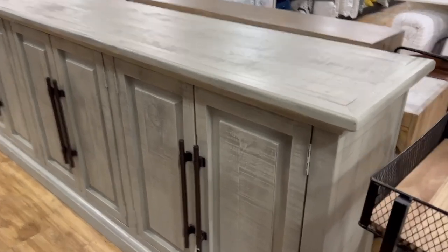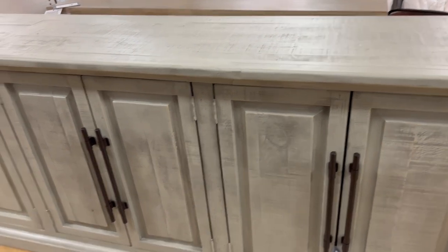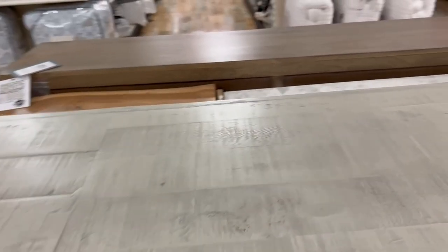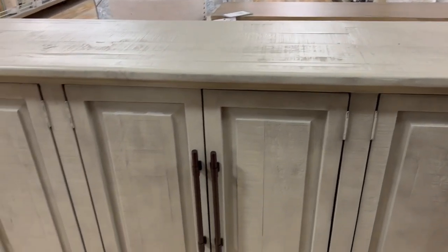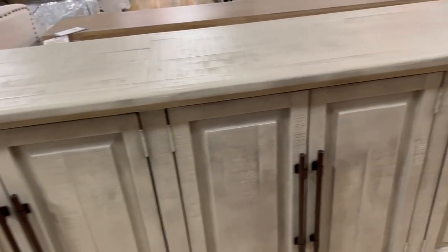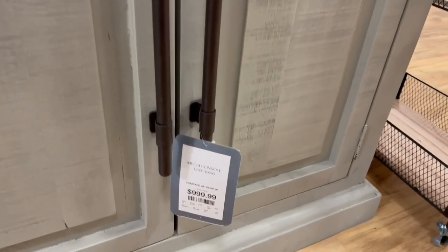Hey guys, look at this console table. It's very big. Oh, unless this is two. No, not at all. No. Oh my god, that's huge. Yeah, that's big, huh? The whole entire house. So it's 9. What are we saying? 12 by.